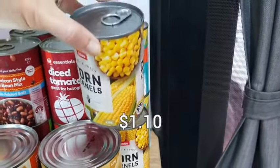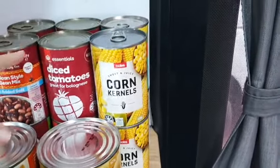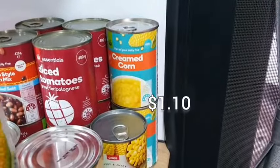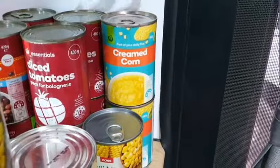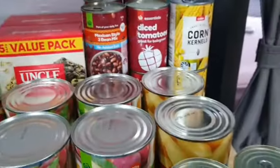Corn, 2 lots of corn kernels just to have them on the shelf in the pantry for when the frozen stuff runs out, because we do like a lot of corn. And hiding behind that is some creamed corn, so I will use that to thicken things like soups and stews, and still add a bit of corny goodness in there as well.